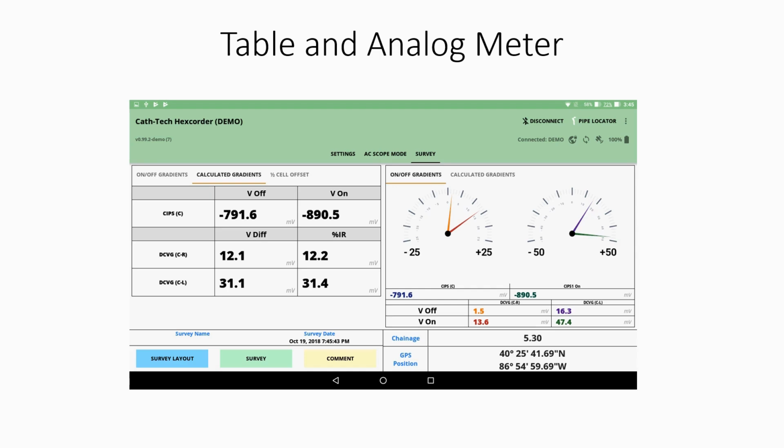Unlike traditional center zero stylus meters, where the operator had to constantly be watching to see how much the needle is moving, we show the on and off as a high and low needle, and suddenly it becomes obvious to the operator how large a gradient is simply by the spread between the needles. The meters are also auto-scaling, so you'll notice the one is plus or minus 25 millivolts and the other is plus or minus 50 millivolts.